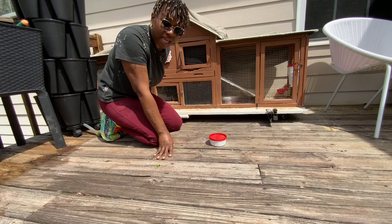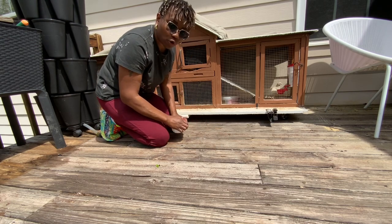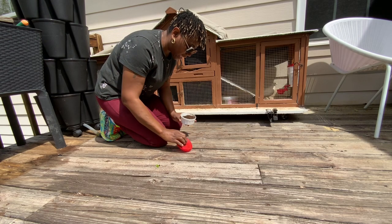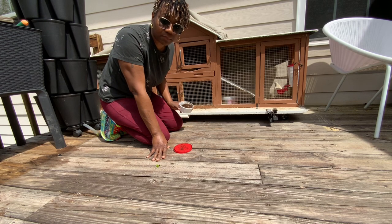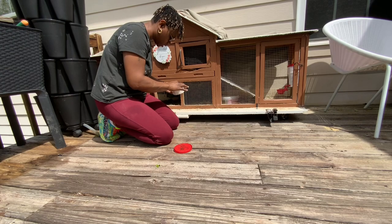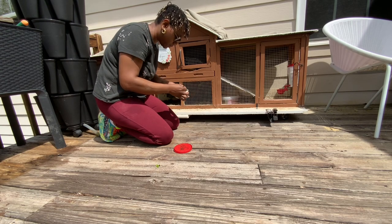They haven't started laying yet, but that's my fault because I haven't had them on the appropriate protein diet. I have them on a chicken food, a hen food, and they're not poultry, they're game birds, and so they need 28% to 30% protein, and they'll start laying for me. We just go out in the yard, and earthworms are aplenty.